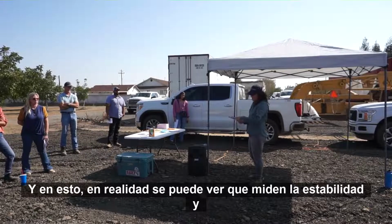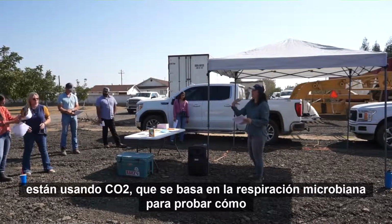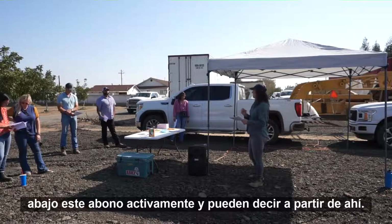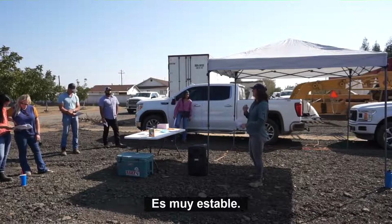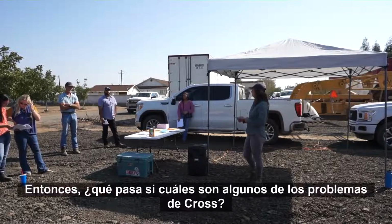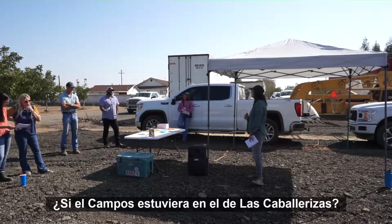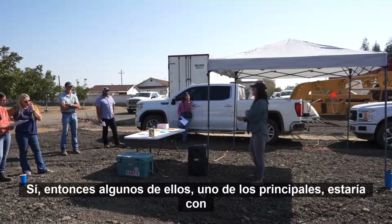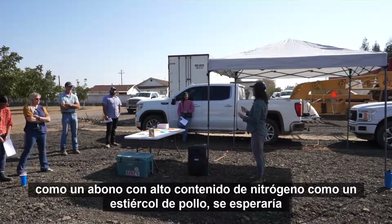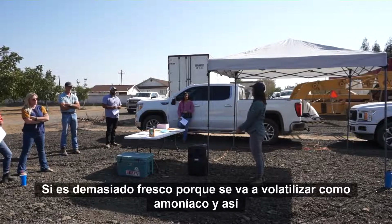And on this you can actually see that they measure stability, and they're using CO2, which is based on microbial respiration, to test how stable it is. So they're measuring how much the microbes are actively breaking down this compost, and they can tell from there it's very stable because the microbes aren't respiring a lot, basically. So what are some issues you come across if the compost wasn't as stable as you want? Yeah, one of the main ones would be with a high nitrogen compost, like a chicken manure. You would expect to see that you would lose a lot of that nitrogen if it's too fresh, because it's going to volatilize as ammonia.